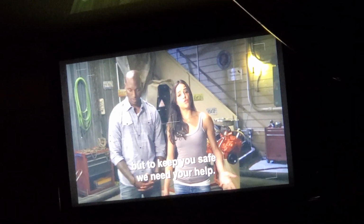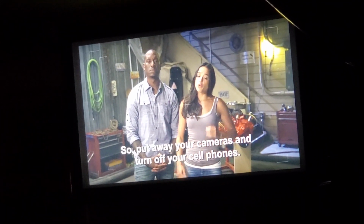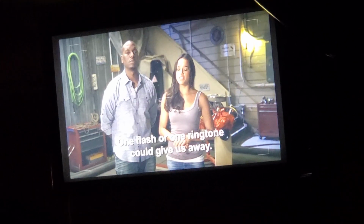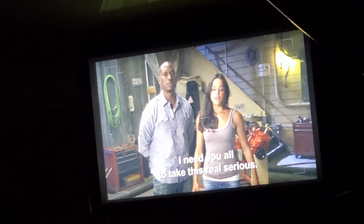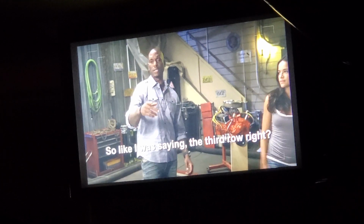All right, look guys, we're gonna keep Shaw from finding you, but to keep you safe, we need your help. We don't want the syndicate tracking us here, so put away your cameras and turn off your cell phones. One flash or one ringtone could give us away. I need y'all to take this real serious. Okay, pull into the next bay and we'll meet you in there. So like I was saying, the third row, right? The same direction.